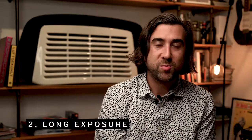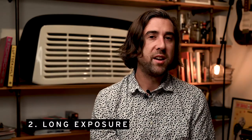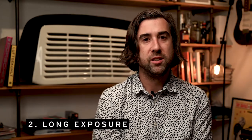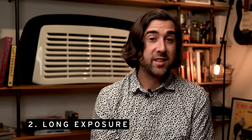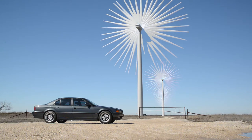So that was long exposure. This technique doesn't require a studio, just a little bit of planning, and it instantly shows that you put some thought and care into the photo set. Aside from trains, you could try having other moving things behind the car, like cars or city streets or windmills, I don't know.